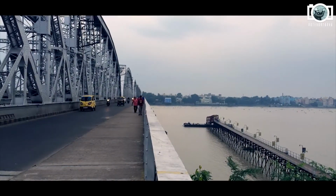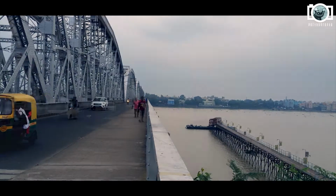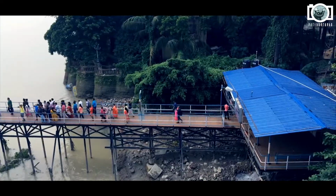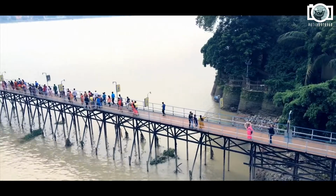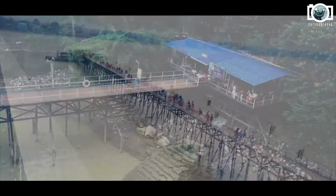The view of Ferryghat dock close to the temple looks beautiful. During the pre-COVID era, this is what the rush of several thousand boat riding passengers used to look like every day.